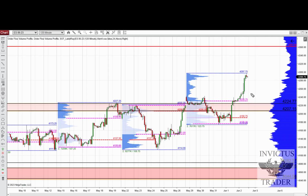All right, guys, as we take a look at the 2-hour chart, I want to emphasize the fact that we have strong momentum. Right now, I have this 2-hour chart overlaid with a volume profile. It helps me see little things better when I have the candlesticks and the volume profile overlaid. One big thing I want to point out on this chart is that the 4297.75 area was very strong resistance, corresponding with this low volume node that we have over here.